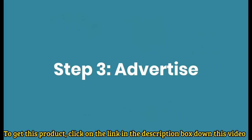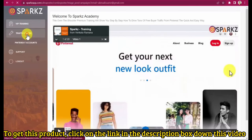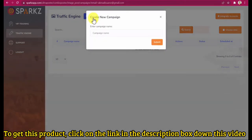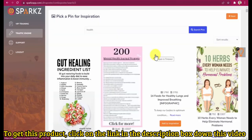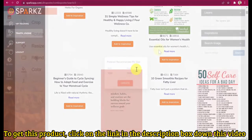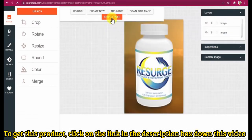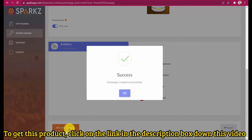Step 3. Advertise. Vacation Moolah lets you place your blog in front of as many buyer eyes as you want in just a few clicks with a powerful traffic engine we have specially designed for this. We have designed a traffic generation app which is unique of its kind. This app lets you research among dozens if not hundreds of trendy images people are liking so you can get inspiration to build your own trendy image related to the offer you plan to promote. It lets you build your own image by using a really easy to handle image builder, and lets you create an instant free traffic generation campaign in Pinterest like no other app would ever do for you. And as you can see, it lets you do it in just a few clicks.